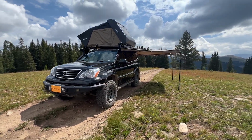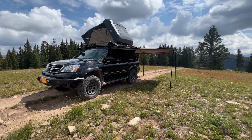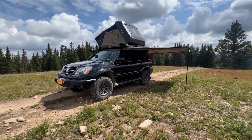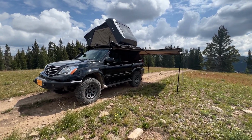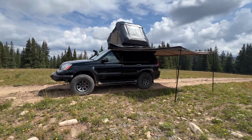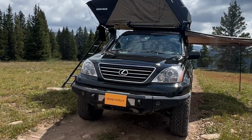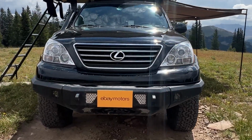Whew. And I should point out, we're at like really high elevation. We're above 10,000 feet right now, so please forgive me for being a little bit winded. But that's a lot of really cool stuff on this vehicle that was completely sourced and purchased on eBay Motors. All right, after taking a quick breath, I realized I forgot 2 things to mention.